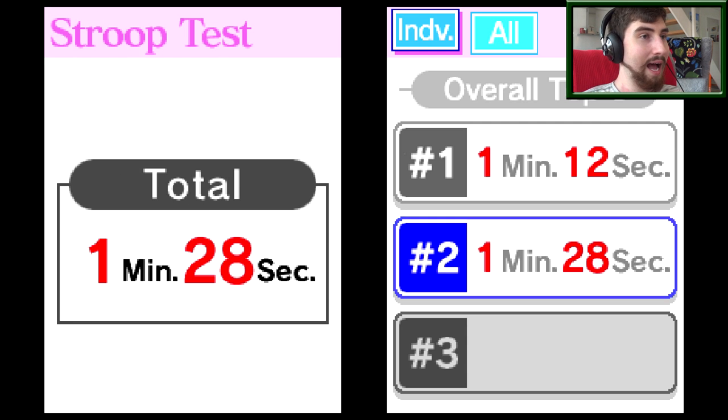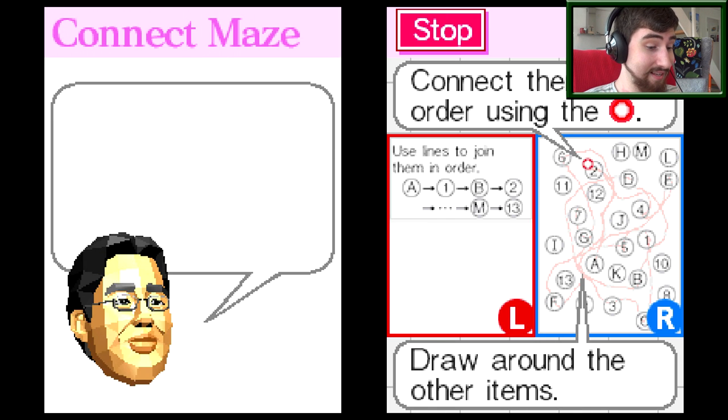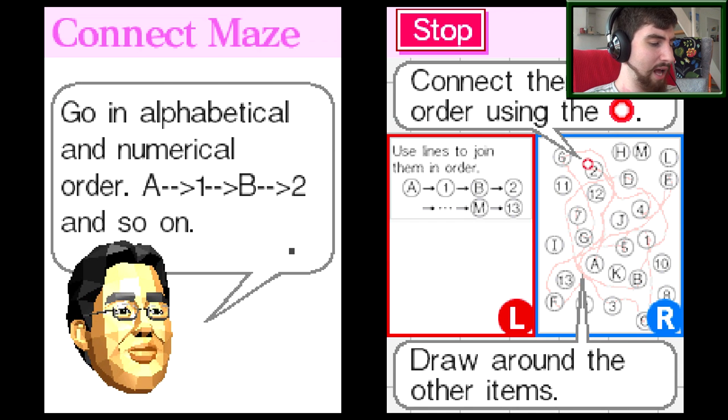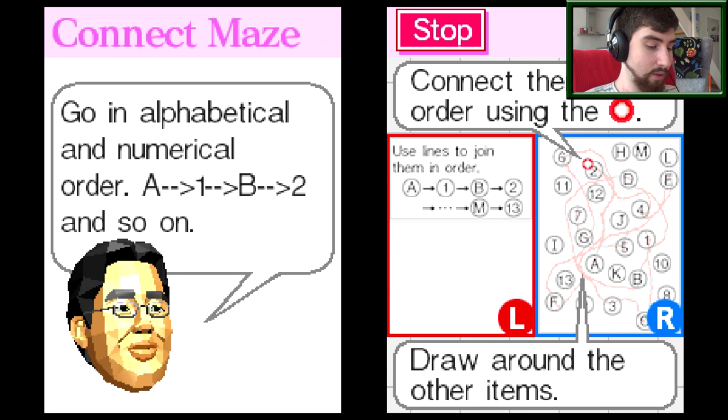Goddammit, blue! How the hell was blue that difficult? I've cleared it faster before, apparently. I said blue! How did I mess up on the word blue? Did you... Eh? What the hell? Okay, next test. Connect maze. Draw a line between the letters as quickly as possible. Alphabetical and numerical order. A1, B2, and so on.